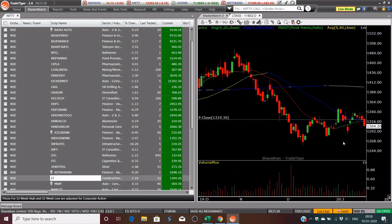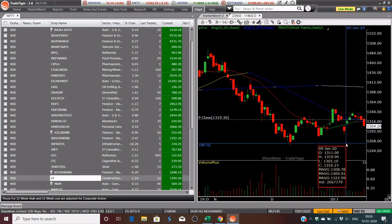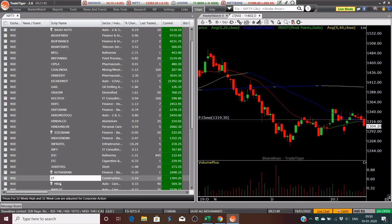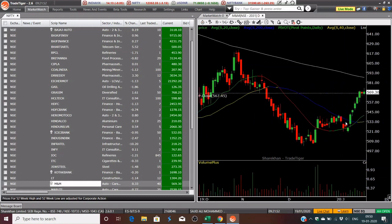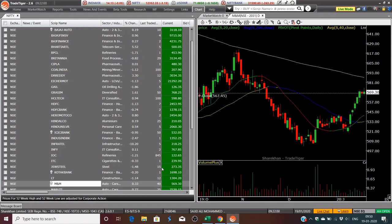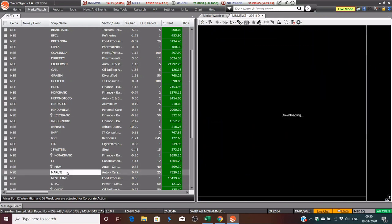L&T is giving a short entry, but there is a zone here. This is a complete zone where it has reversed. Be watchful of that zone. M&M has a short-term target of 585, which is its 200 period moving average, or it can remain sideways for a couple of days to touch this and go down from there.